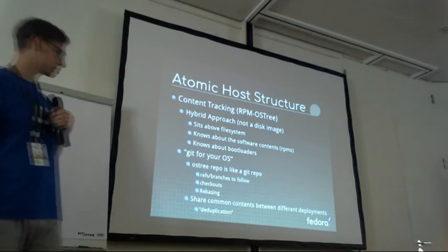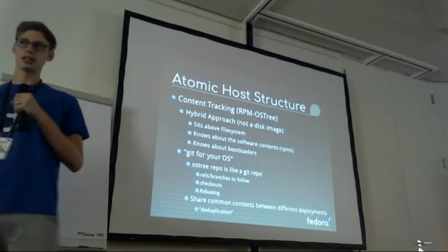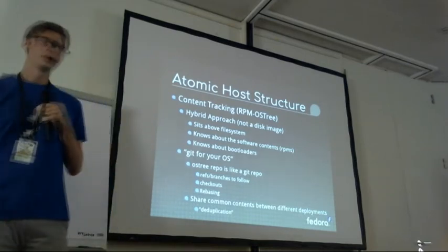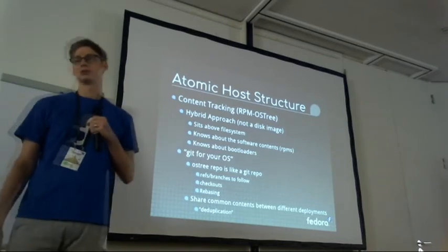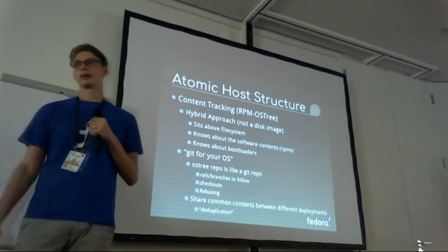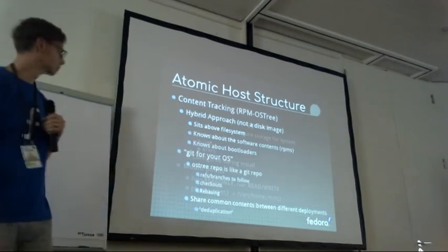And the other thing is it shares common contents between different deployments. So for example, if there's a new update and only one RPM changed and only 10 files change in that RPM, you're only downloading those 10 files when you do an update. And similarly on the local system, you're only storing those 10 files in addition to what you already had on the system. So that's nice.